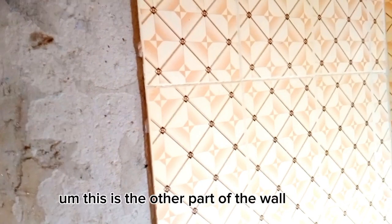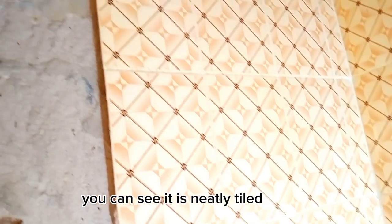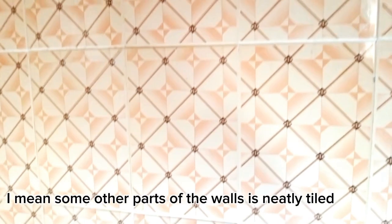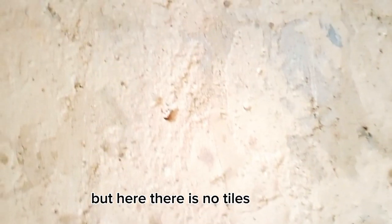So this is the bedroom, and this is the wall of the bedroom. This is the other part of the wall. You can see it is neatly tiled. I mean, some other parts of the walls are neatly tiled, and the tiles are still intact. But here, there are no tiles because the tiles fell off. Yes, it fell off sometime, and thank God no one was injured.